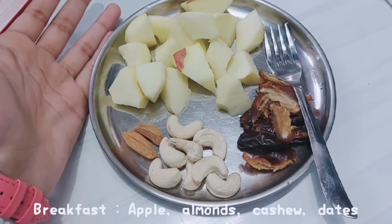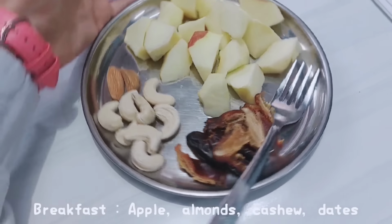So guys, here's my breakfast. We have some apples, dry fruits.